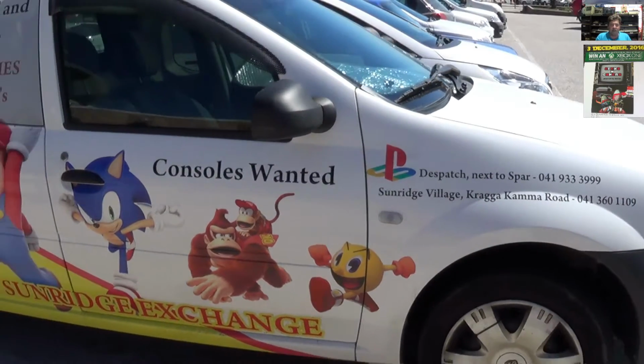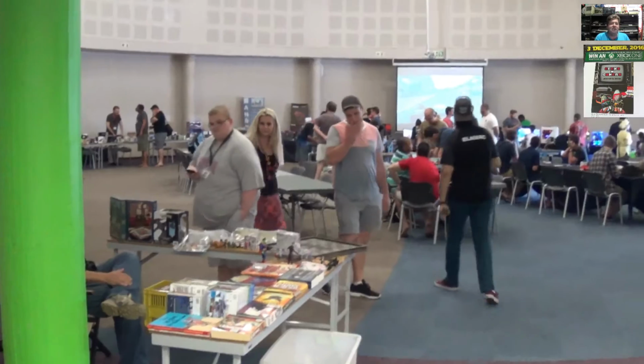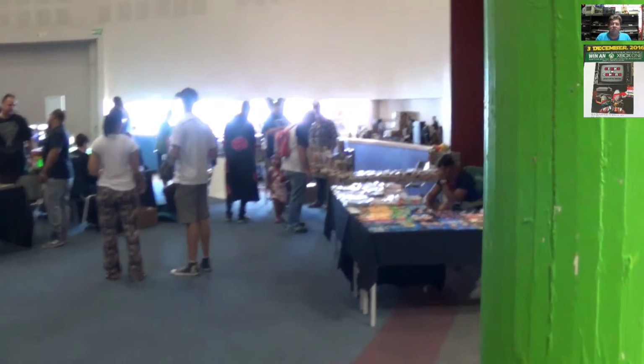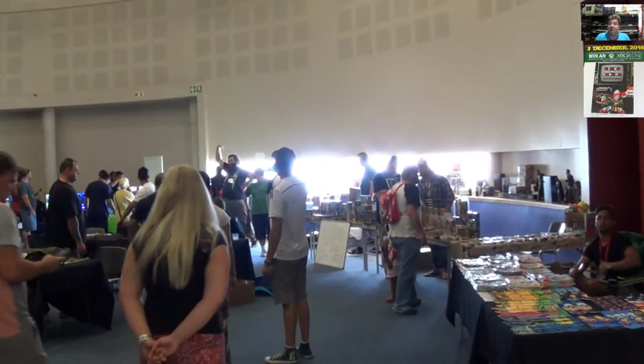Now, you know you're at the right place when there's a car parked outside like this. Consoles wanted. Started getting excited already. The venue was very nice, I must say. A lot of space around, a lot of space for the gamers, and a couple of stalls. Not a whole lot of stuff to see, unfortunately, but I think this is the first one they've had in Port Elizabeth, so definitely a start. And hopefully it grows up to be something bigger and better.